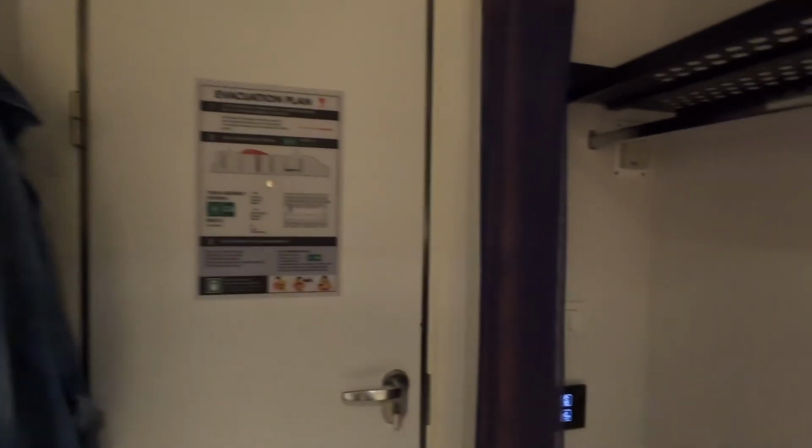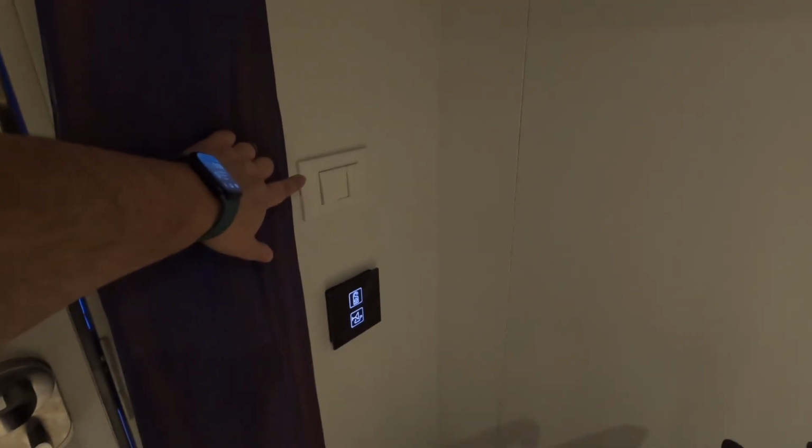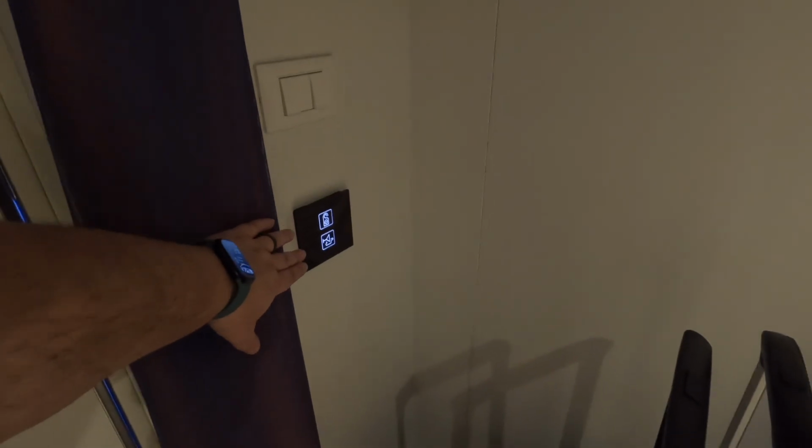To find out the good, the bad, and the ugly about our experience in a social insider cabin on Virgin Voyages. Let's go. All right, so we're starting at the door of our social insider. We come into the closet. You can manually control the lights here. Do not disturb and make up my room sign.